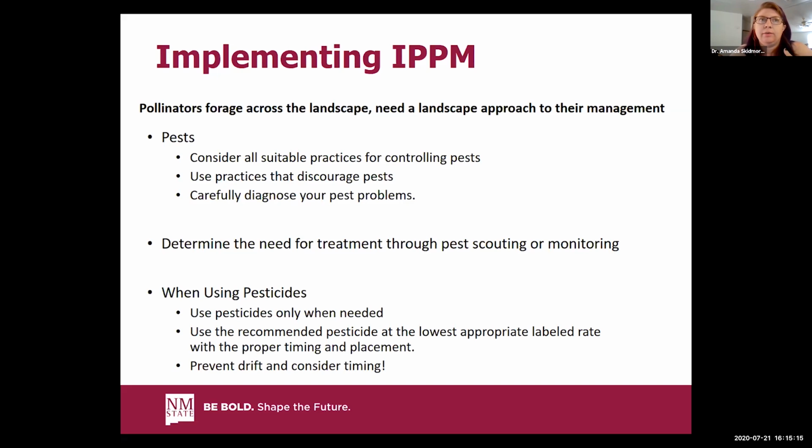So some folks think that if you cut the amount of insecticide you're using, that you are benefiting the environment because you're not putting as much insecticide into the environment. But what actually is happening is that by reducing and not using the appropriate amount, we are creating resistance in our pest populations, so that in the end, more insecticides will have to be used and there's a greater chance of exposure for other things. So if you do use an insecticide, use the appropriate amount and prevent drift and consider your timing.